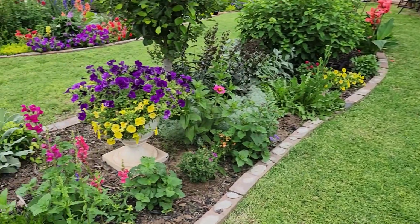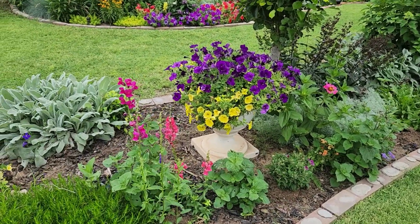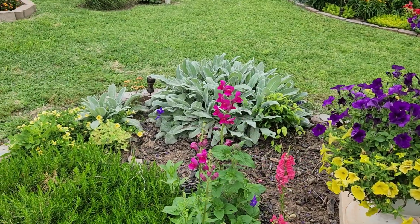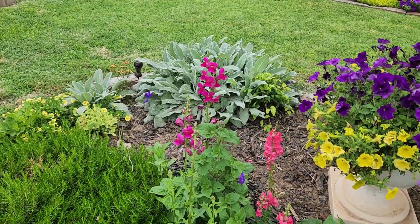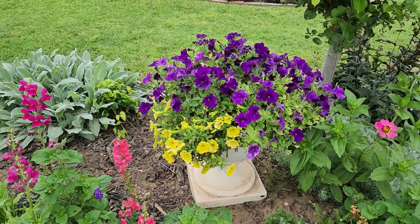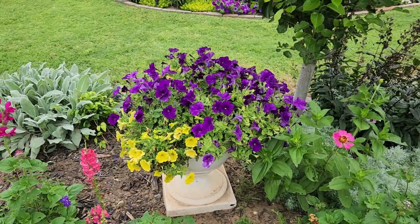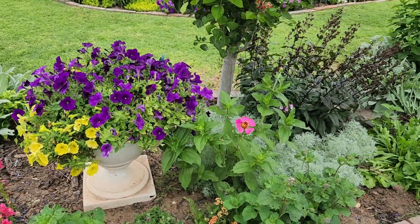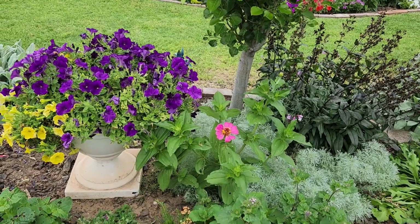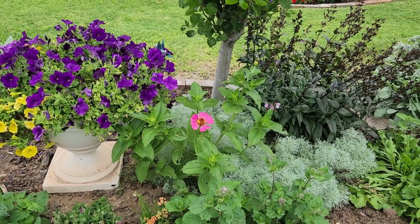Have just a few of the snapdragons over here. I kind of love that fuchsia color. And then the pink beside it. This pot's still looking nice. It's all petunias. I have a volunteer zinnia there, and it's pretty in pink.